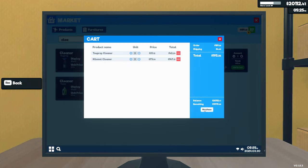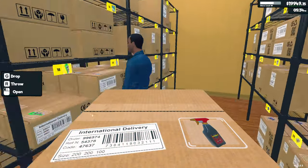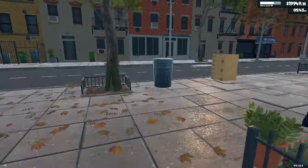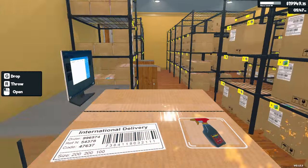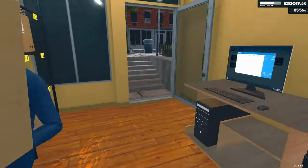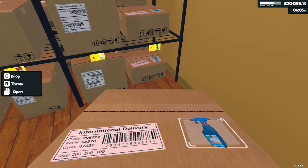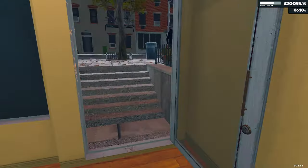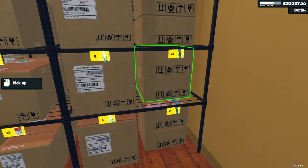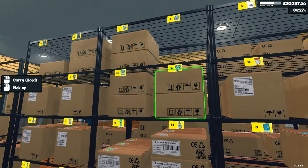Right, let's order this. I can't even remember what was there. Cleaners. Be nice to have some bigger doors at the front as well. Okay. Right, two blue flour, two bleach, two milk.